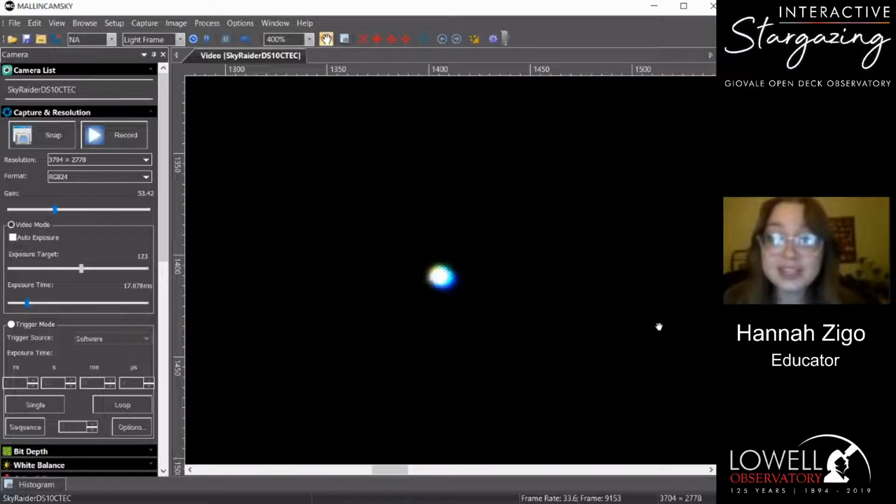But what's really interesting about the rings of Uranus is that they're actually going straight up and down. When you think of Saturn, you think of a planet where the rings are kind of horizontal. But the rings of Uranus are flipped up and down because the axial tilt of Uranus is completely on its side.